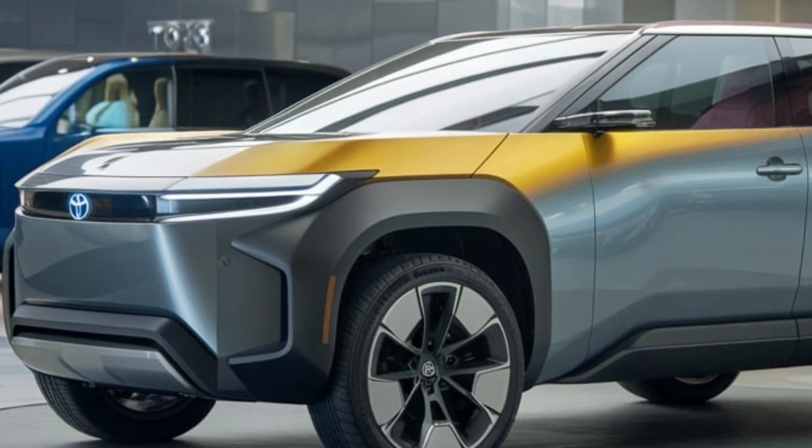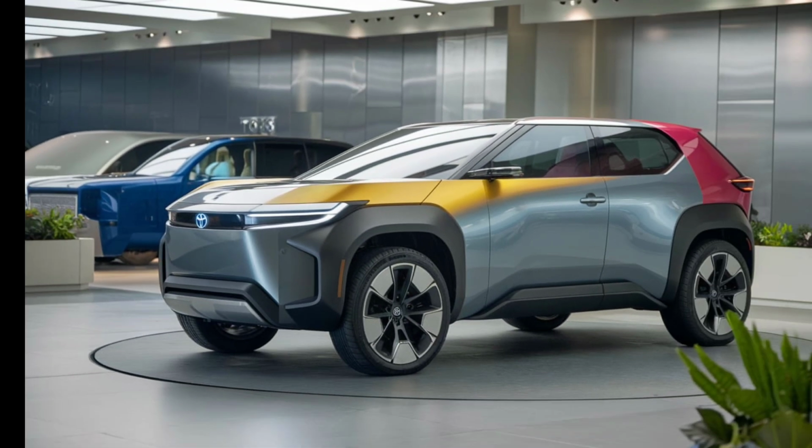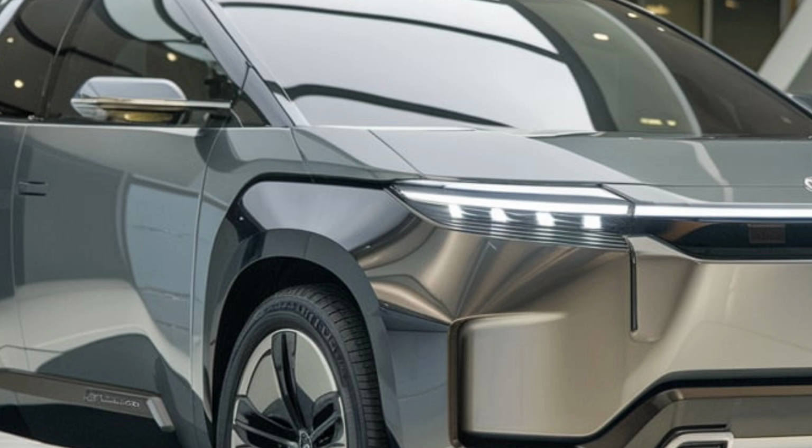The hybrid version pairs this engine with an electric motor, providing better fuel efficiency and a quieter, smoother driving experience. The hybrid powertrain ensures that the Urban Cruiser stands out in terms of fuel economy, making it a great option for urban dwellers who need to minimize their fuel expenses while contributing to a more sustainable future.